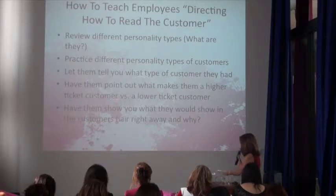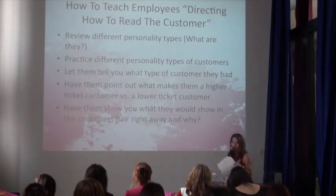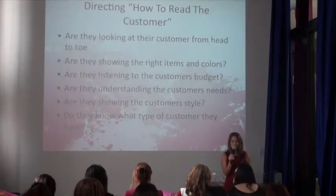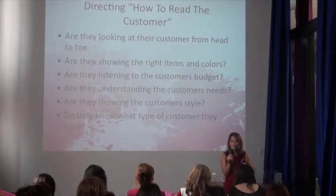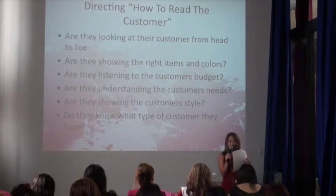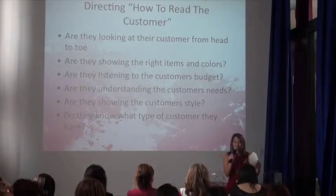I think looking at the customer from head to toe, most of the employees don't really do that. They just look at the face and maybe the hair. That's it. They don't know what bag she's carrying. They don't know what jewelry she has. They don't know what clothes she's wearing. It's just, what are you looking at? Their hair, what I'm going to put in it. That's all they're focusing on.